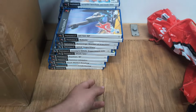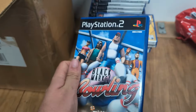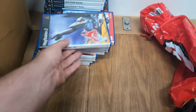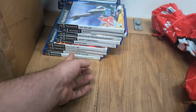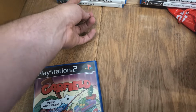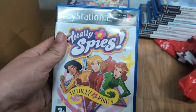But I'll point out some of the nice ones that are potentially good. Don't recognise, well, I think I've seen it before. There's some value in that. Some value in that. I think there might be in that, I don't think there is. The rest looks like either bundle fodder or pose another game. Bundled that recently. Garfield, I think it's alright on its own. The Disney Golf, potentially. Totally Spies, potentially again.